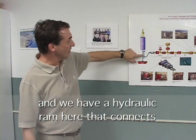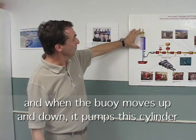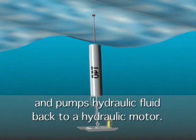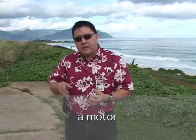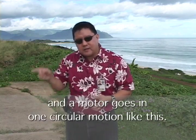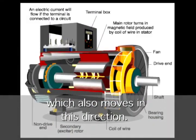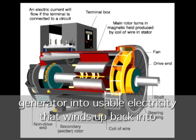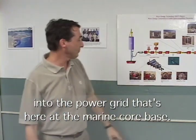We have a hydraulic ram here that connects the buoy down to this column that's on the anchor. When the buoy moves up and down, it pumps this cylinder and pumps hydraulic fluid back to a hydraulic motor. This fluid will move and turn a motor, and the motor goes in one circular motion like this, and then the motor in turn will turn a generator, which also moves in this direction. The rest of the equipment converts the output of the generator into usable electricity that winds up back in the power grid here at the Marine Corps base.